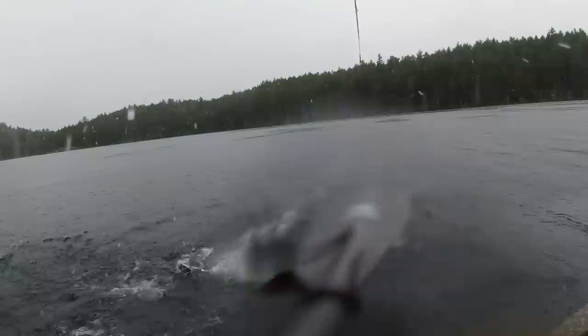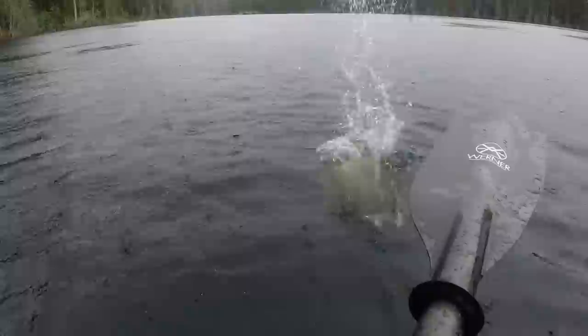Oh, he's a beast. Oh, he's a dog. Look at him. Look at him. Oh, he's a personal best, I think. Let's get this guy in the boat. Holy smokes, guys. That's a personal best bass. Look at the size of this bass. Holy smokes.